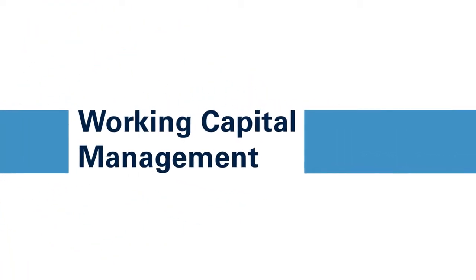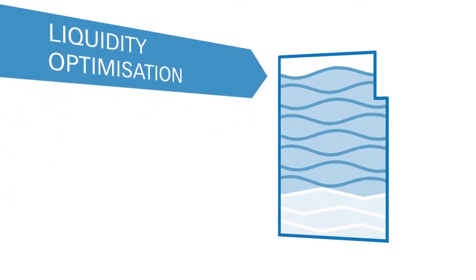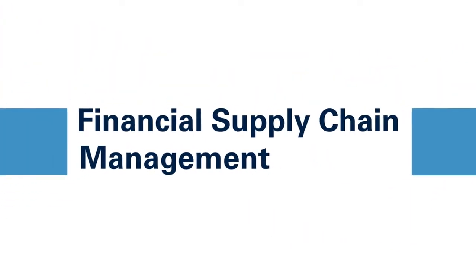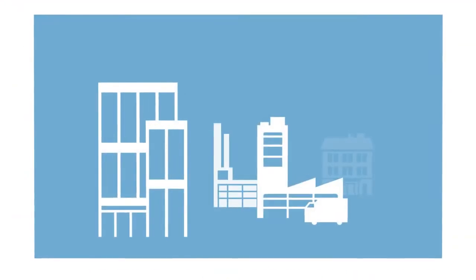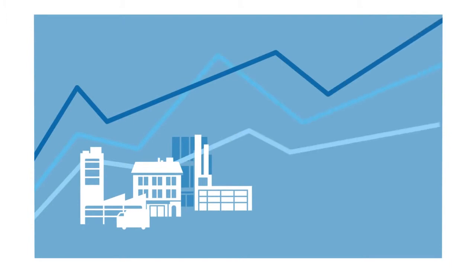Working capital management, or how companies can successfully leverage hidden liquidity reserves. Working capital management, which is closely correlated to financial supply chain management, concerns all companies, irrespective of their industry or current situation and performance. But what exactly is working capital?